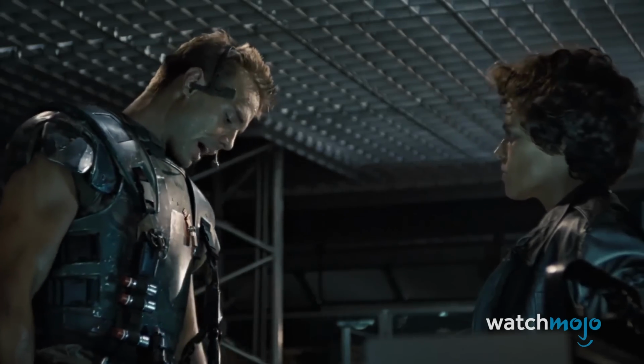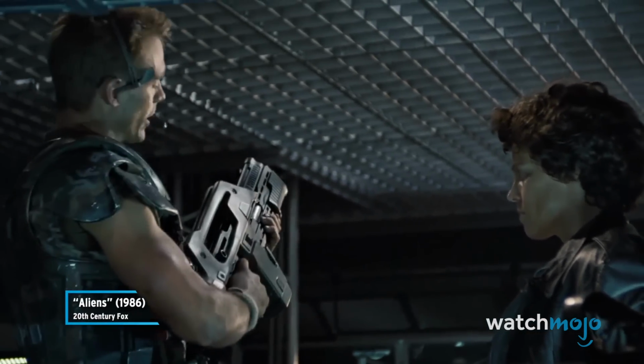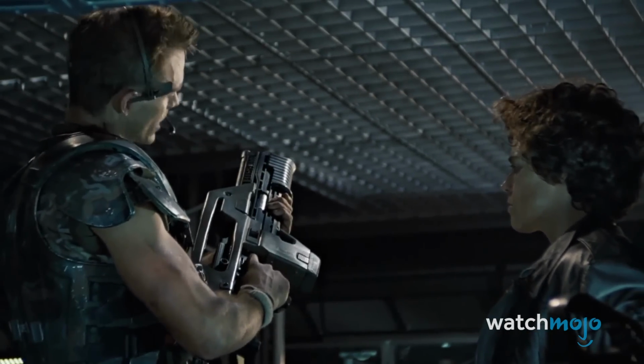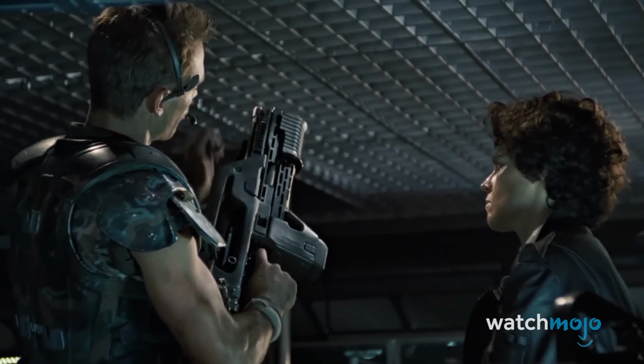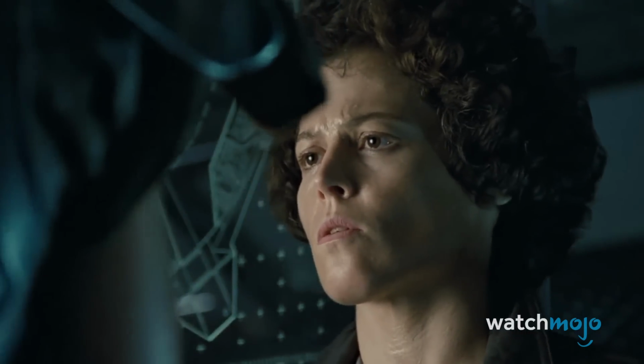Hey, I want to introduce you to a personal friend of mine. This is an M41A Pulse Rifle, 10 millimeter, with an over and under 30 millimeter pump-action grenade launcher. Feel the weight.